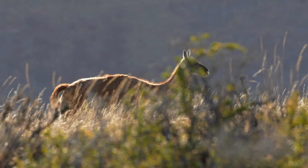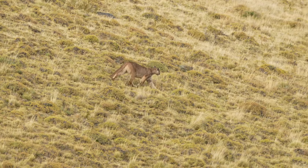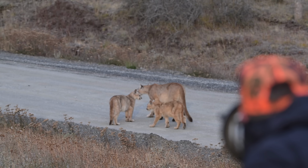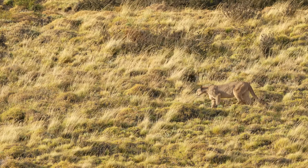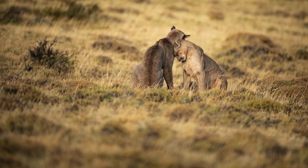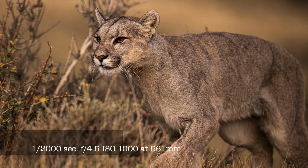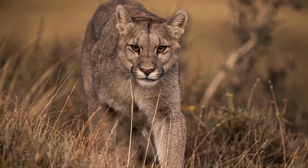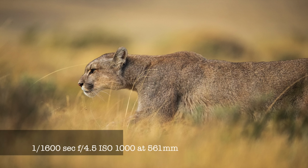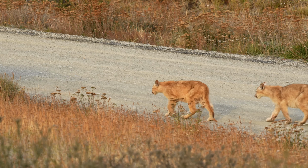Over the course of 10 days, we saw 17 individual pumas over the course of 25 encounters. We witnessed 2 unsuccessful hunts, which was absolutely unreal to witness. We also saw 2 female pumas with 2 cubs each. One of my favorite encounters was with a well-known puma named Pataka and her 2 grown cubs. And then Danella and her 2 young cubs.